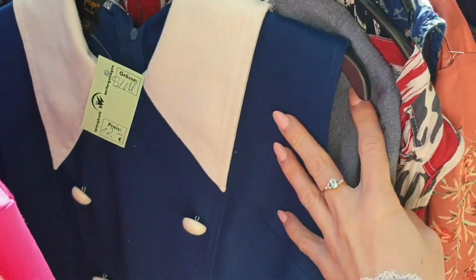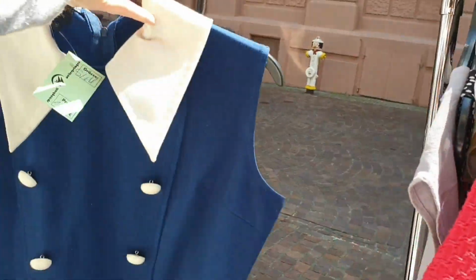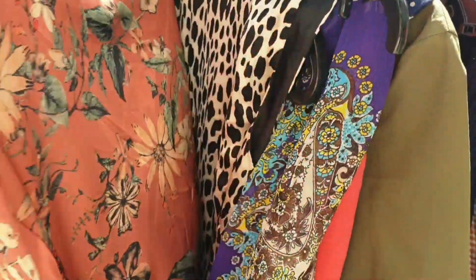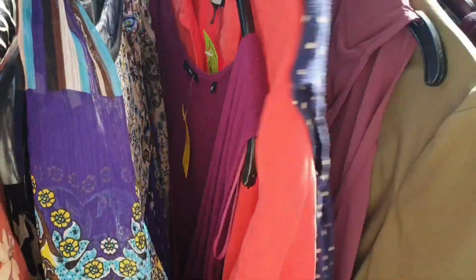Then I saw this 60s inspired dress from the brand Pop. It's a really cute dress. At this point, I was getting pretty excited because I don't usually find really cute vintage or vintage inspired clothes at these thrift stores. So yeah, I was looking really quick to try to find anything else.